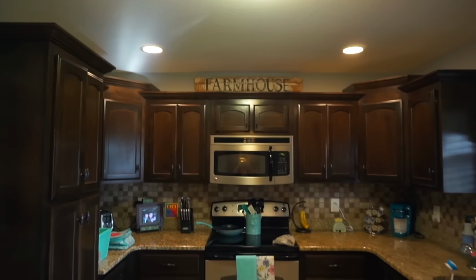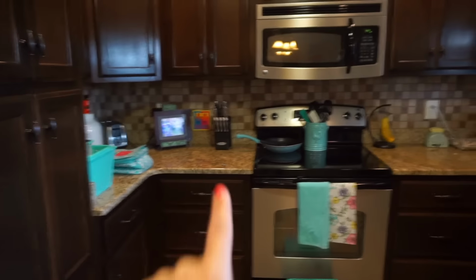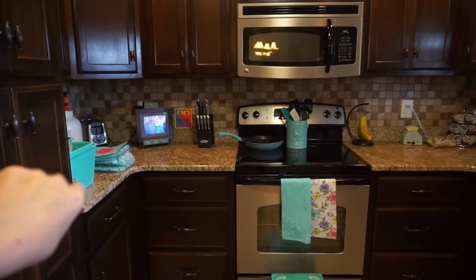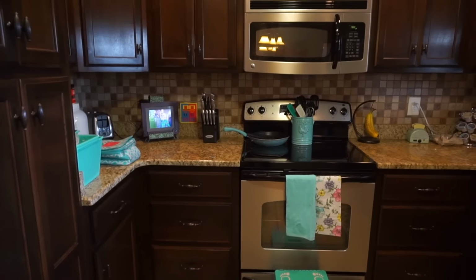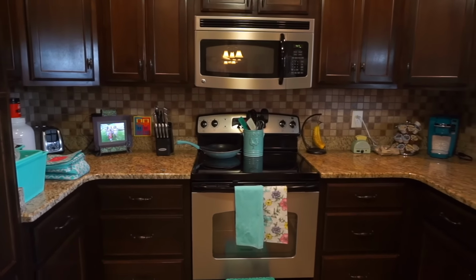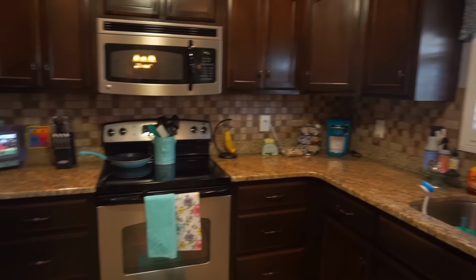Anyways, I'm not going to go into detail in that corner over there because it's honestly like a printer and then I have like a filing box with like our bills and stuff and it's messy. I need to organize it. Here's the kitchen.